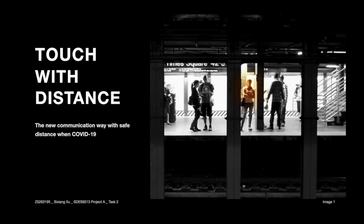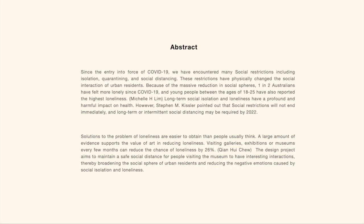Hello everyone, this is my topic, touch with distance. Due to the impact of COVID-19, our communication models have had a significant change. We had to reduce the contact with each other, maintain a safe social distance, and reduce the number of visitors to the public area, so that we always feel lonely. So, how can we establish a new system to communicate and touch with each other? This is the theme of this design.